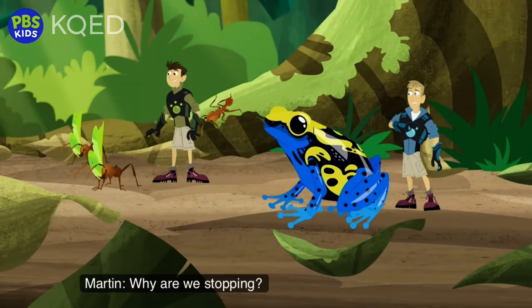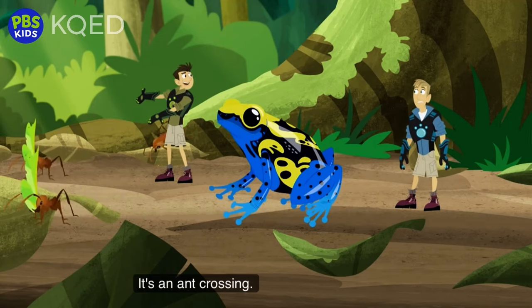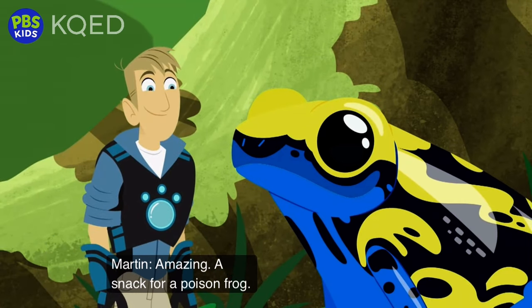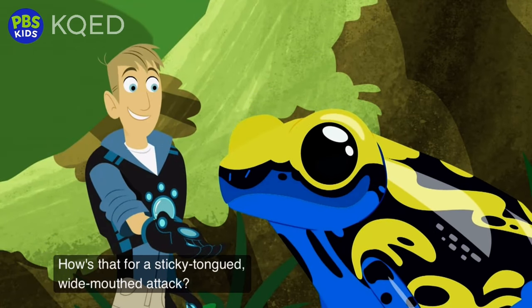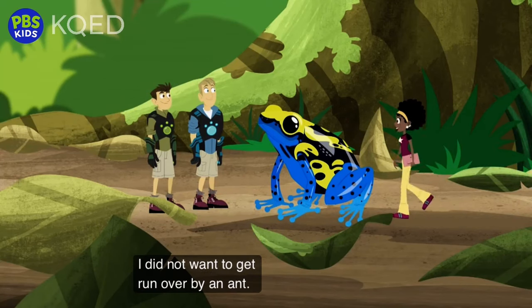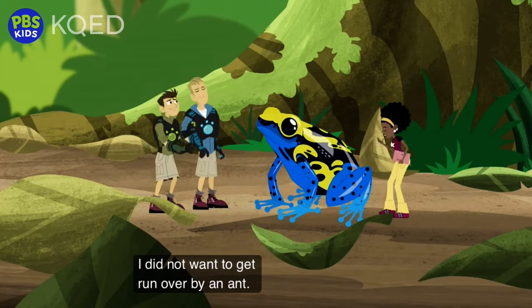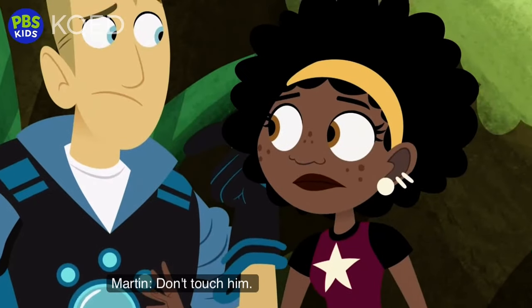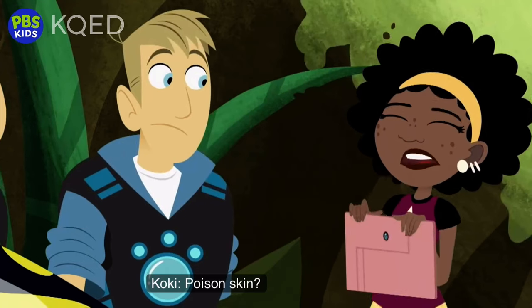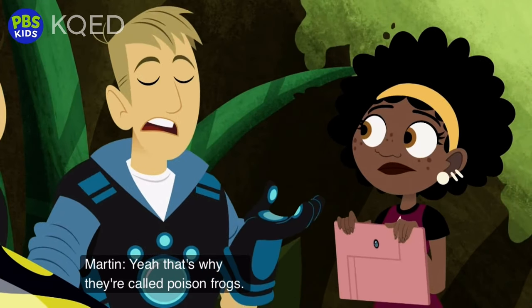Why are we stopping? Whoa, it's an ant crossing. Amazing! A snack for a poison frog. How's that for a sticky-tongued wide-mouth attack? Thanks, Roy. I did not want to get run over by an ant. No! Stop! Don't touch him! He has poison skin. Poison skin? Yeah, that's why they're called poison frogs.